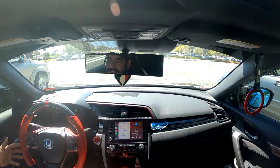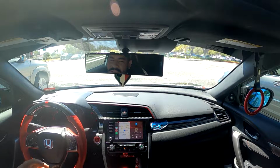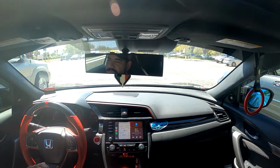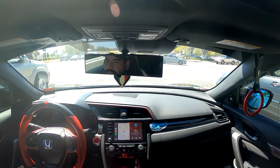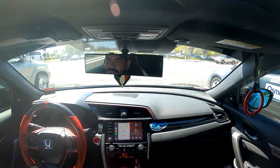And of course, in cooler weather, fall and winter, bro, that's where it's at. That's where it's gonna be even better. Of course, every car performs better in colder weather, but boosted cars, damn, bro, you gotta keep those temps down. The car's gonna feel amazing, especially now with the intercooler.